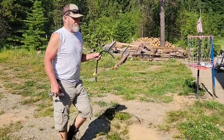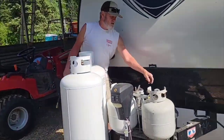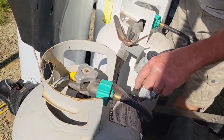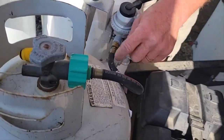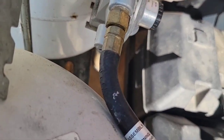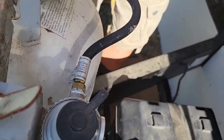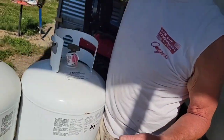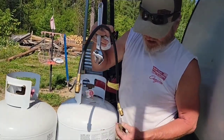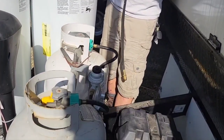We're gonna have to replace this rubber pigtail right here, because by being bent across like that for so long, and heat, it's got dry cracks. This one's fine, as far as I can see. But this is an emergency one that we had for changing out the big bottles. So we'll just carry this. I'll throw it in the truck.